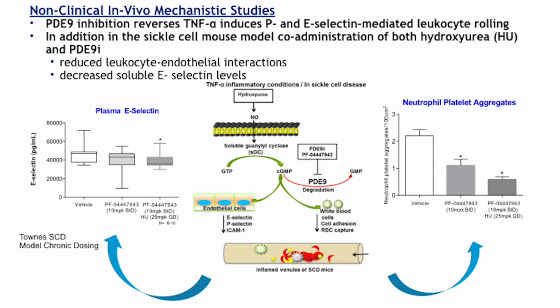Within this pathway, there's also an enzyme called phosphodiesterase 9, or PDE9, which is responsible for the degradation of cyclic GMP to GMP. It's normally expressed in the brain, but also in sickle cell patients, it's elevated both in neutrophils as well as erythrocytes.